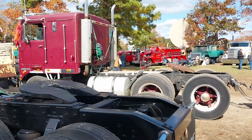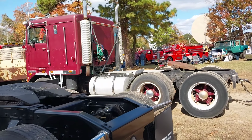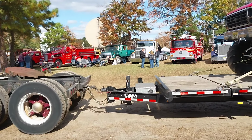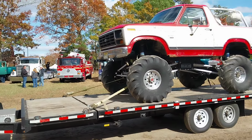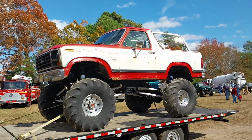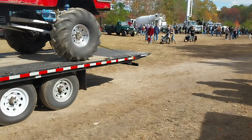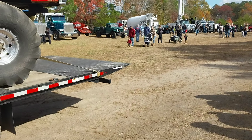Next to an older K-body Kenworth cab over. That is also pretty nice. Love the Dayton rims on the rear. And look at that. A Bronco that's ready to go mudding. Very funny.